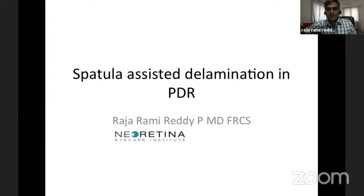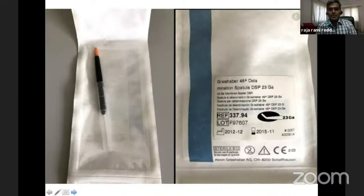I'll basically be talking about this 45-degree delamination spatula that Grisharma makes. This instrument I use pretty frequently in tackling tough membranes, and it sort of avoids manual surgery in a fair number of cases. I haven't seen many surgeons showing videos of these, so I thought it's a good topic for me to do a talk on.